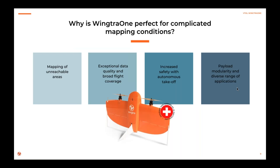So, why do you need such technology? There are four reasons why WingtraOne is the perfect tool for mapping, especially in complicated conditions. You can find the reasons in the boxes below. I will talk about each of them in more detail in the next few slides.